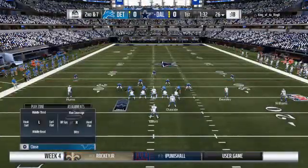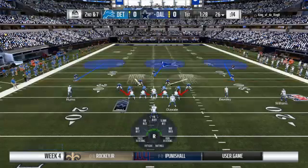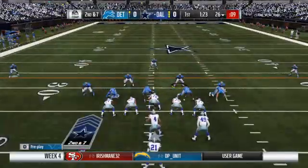Swing to the field, right. To the right. Check. Here we go, kill. Here we go, 46.